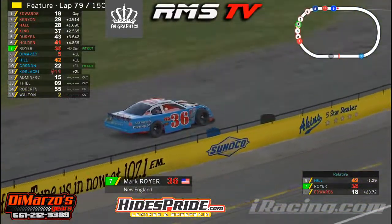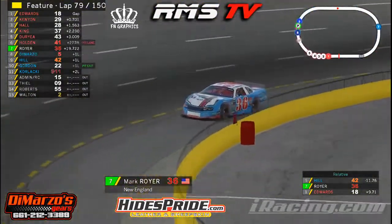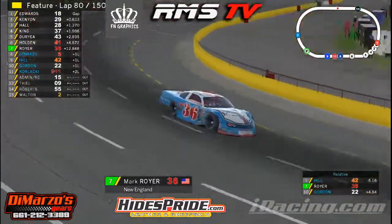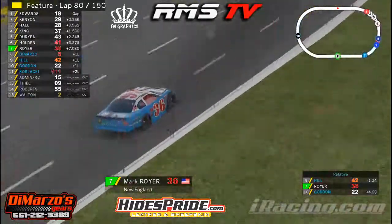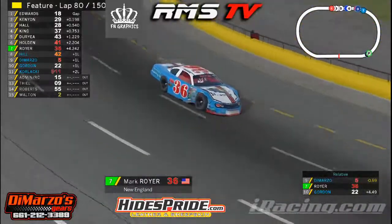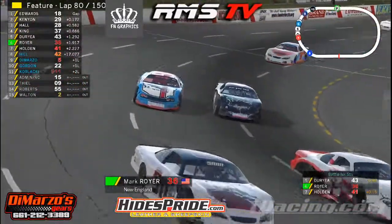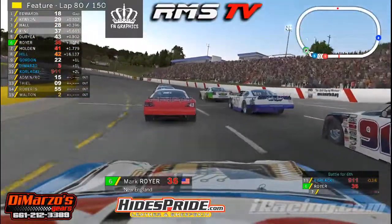I think he's taking on a little bit of fuel each time just to keep that ballast. Use the weight of that fuel as a ballast on the car to keep the handling at a certain point where they want to have it. Of course, if they were to go a really long ways, that handling is definitely going to change as the car gets lighter. Now he's making his way back through the field as they reorder and get everybody in position here.